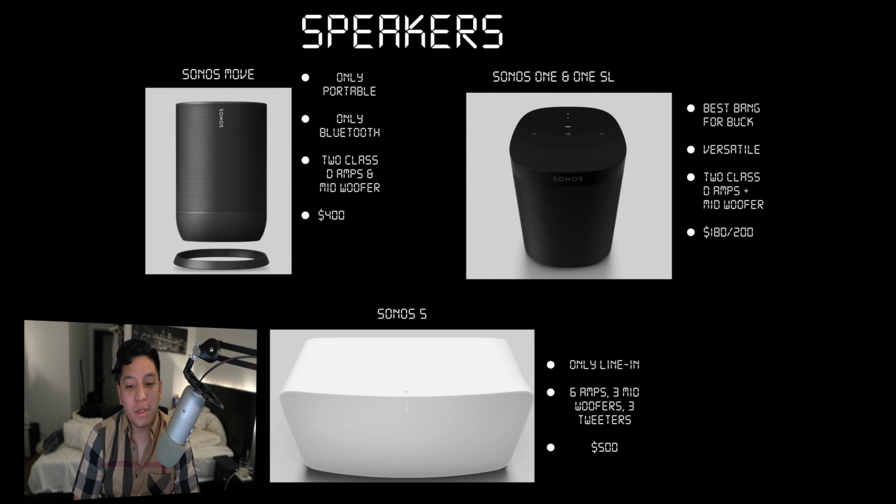However, if you're new to the world of Sonos, I would recommend starting out in the Sonos One line of products, whether it's the One or the One SL, starting at $180. The SL is essentially the same exact speaker without the voice assistant. So no microphone, no Google, no Amazon. So if you don't care about that stuff or you're using them specifically as rear speakers, then just save $20 and get the SL. The Sonos One is the best bang for your buck.